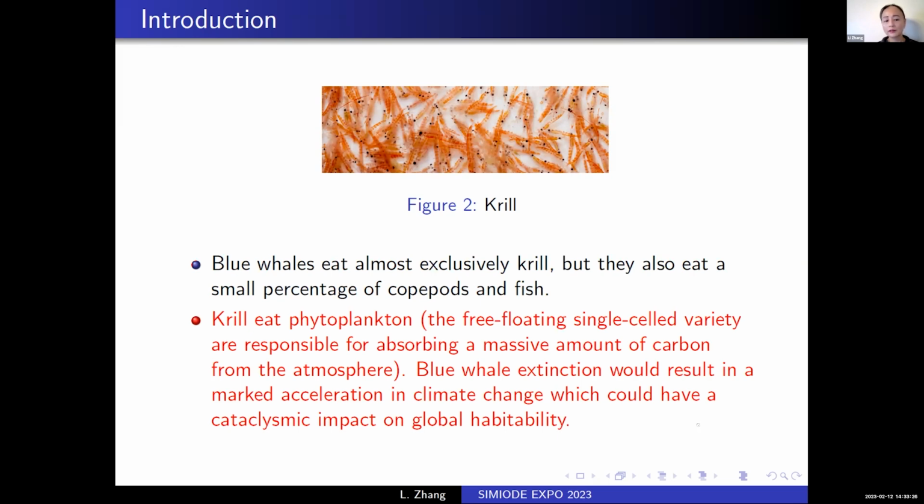Krill themselves eat phytoplankton, the free-floating single-celled variety that is responsible for absorbing a massive amount of carbon from the atmosphere. So if the blue whale became extinct, this would result in a marked acceleration in climate change that can cause disastrous outcomes for the Earth, for people, and for all the other animals too. So those are the interesting facts. That's why blue whales and krill are usually chosen as the cases when we discuss predator and prey models.